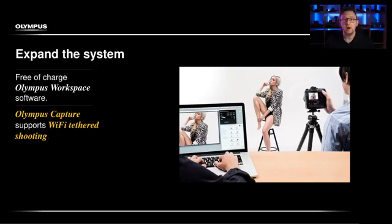So if you need to update your firmware, download the Olympus Workspace software and do the update from within that software. If you've got any older firmware updater software, I don't recommend you use it because there is a potential that it could do some damage, or it could just not talk to the camera and things like that. So always use the up-to-date software.